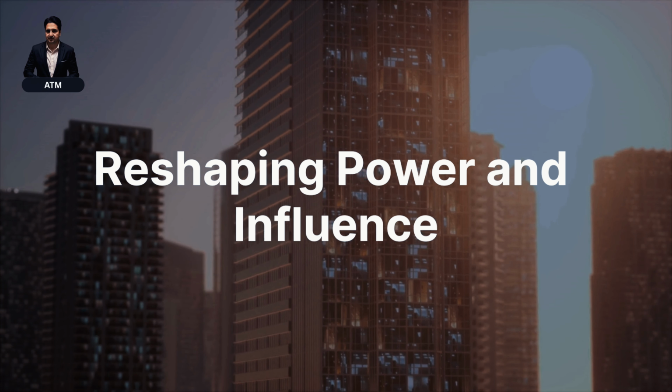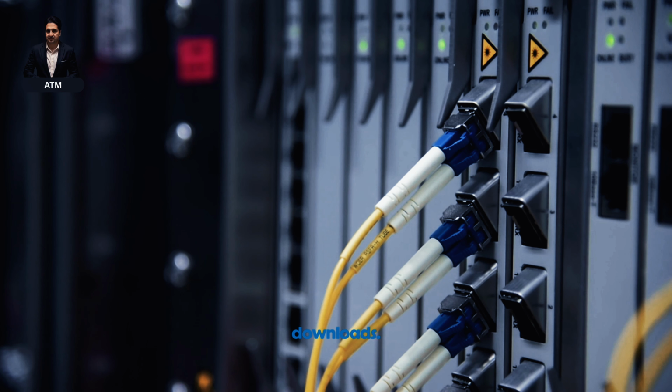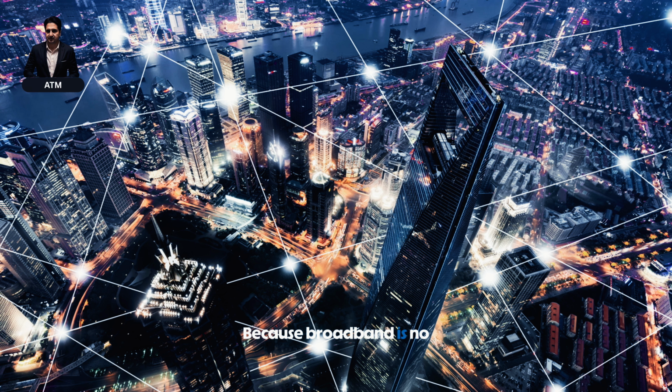On the surface, 10G internet might seem like a nice-to-have. Faster streaming, smoother gaming, seamless downloads. But look deeper. This is not consumer fluff. This is infrastructure with teeth. This is power. Because broadband is no longer just an enabler of entertainment, it is the backbone of modern societies. Education, healthcare, commerce, industry, governance, communication all rely increasingly on data. High-speed, reliable broadband becomes critical infrastructure.